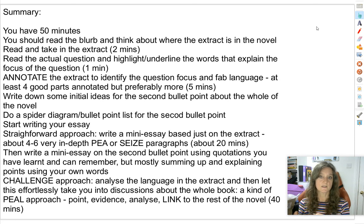You've got 50 minutes for this exam question. When you're reading through the first time, read the blurb. Think about where the extract comes from in the novel. Read through and take in the extract, but don't worry too much about the question first time through. You should spend about 2 minutes doing all of that.